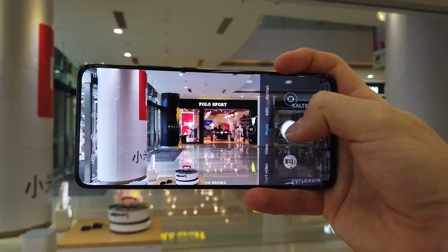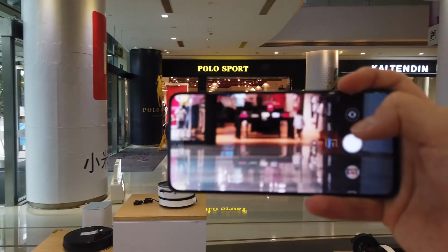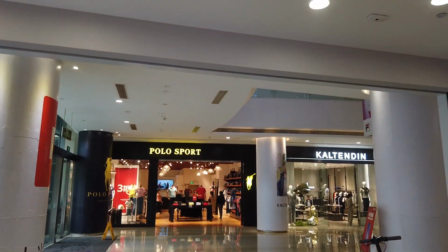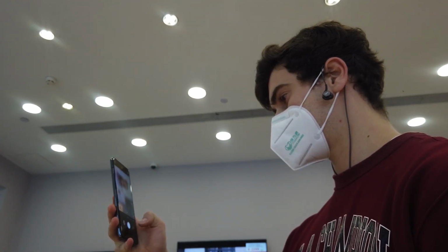Okay, moving on to the cameras. So I'm actually using the K30 Pro Zoom edition here, which the only difference you're going to get between this one and the K30 Pro is that you're going to get a 3x telephoto sensor. I will demonstrate the back cameras very shortly, just firstly with the front camera.